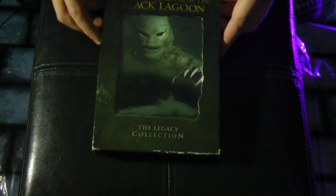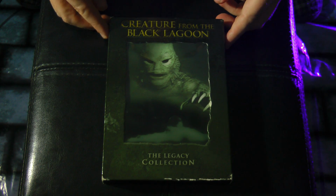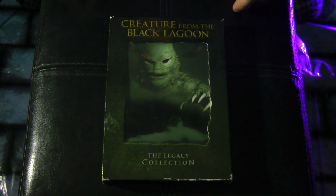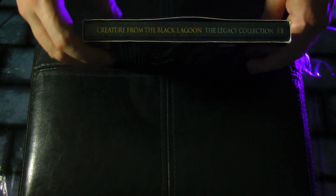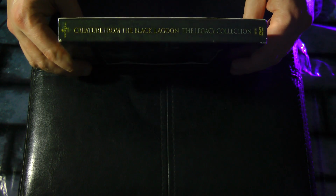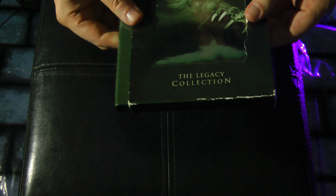Nice to be finally rid of those flipper discs, and of course to have them all in high definition at long last. And then if we take a look here at the final 3 movies of the Universal Monsters legacy here, we have The Creature from the Black Lagoon, which was quite amazing at the time for its underwater photography. The first 2 movies were also done in 3D, which was all the rage in the 50s.